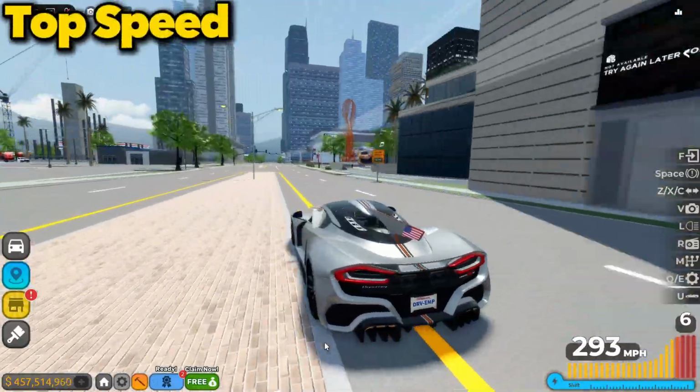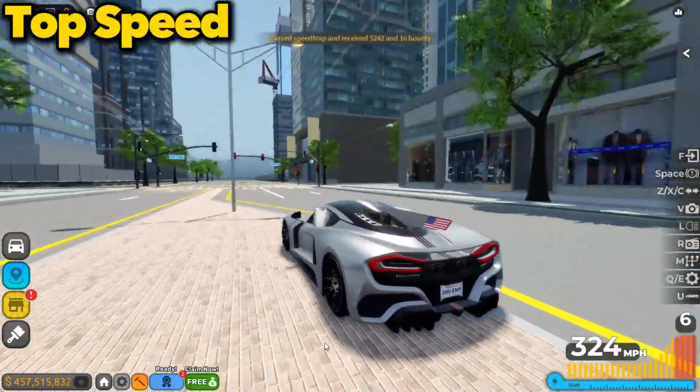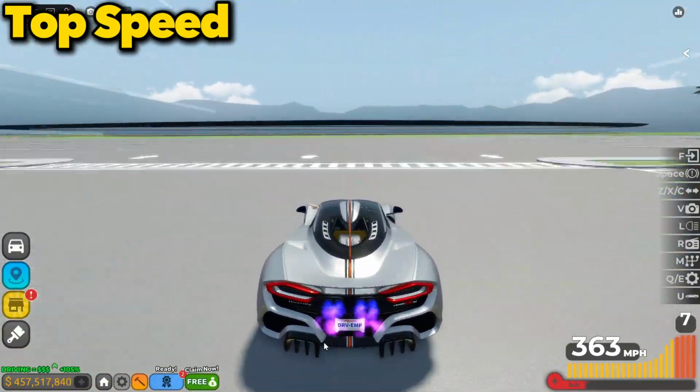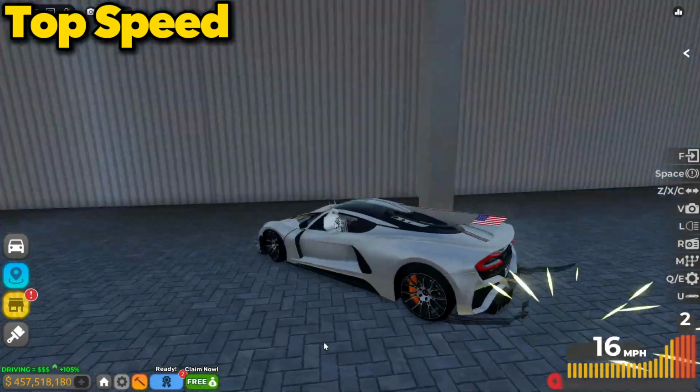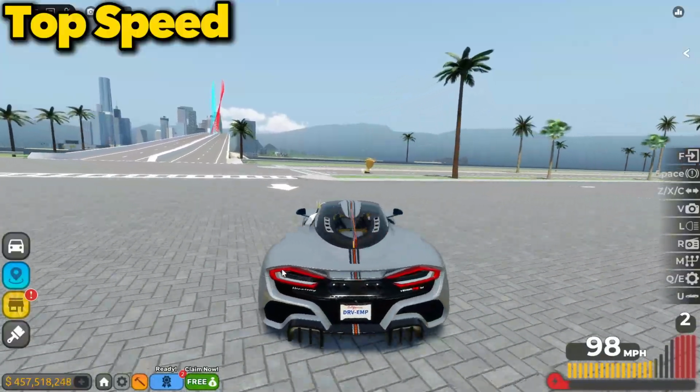Now let's test out the top speed of this car. Okay, we're going pretty fast. 313, 320. Let's see how fast we can push this. All right, now we're going downhill. So the fastest we can get it to go, I think, is... Oh, my game literally just lagged. Okay, I got like 367 there. So I guess 367 is kind of the fastest you can go, I'd say.